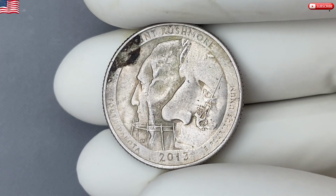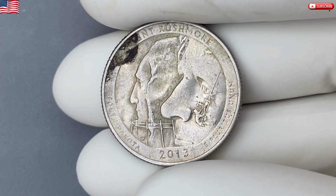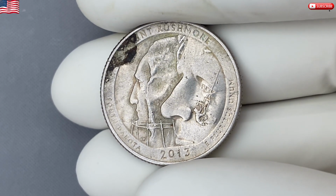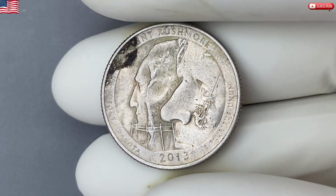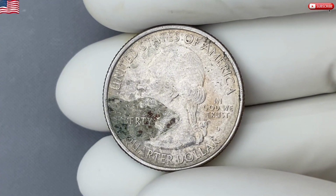And now, the moment you've been waiting for. One rare version of the 2013 Mount Rushmore quarter, featuring a dramatic minting error and kept in immaculate condition, was recently valued at an unbelievable $78,000 United States dollars. That's right, $78,000. For a single quarter.